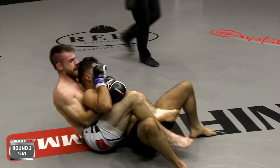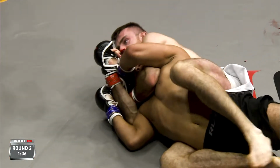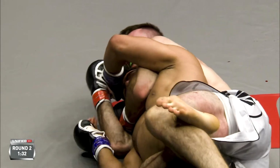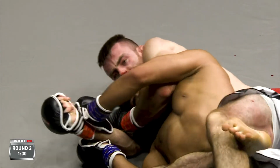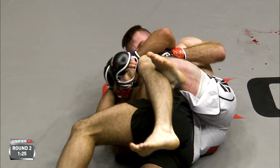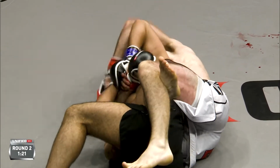Khattak looking to go to that tabletop position and giving up his back again. Bonin just riding the roller coaster as he cinches in that rear naked choke again. Does he have it? Is it underneath the chin? Khattak in a world of trouble here. He's doing a good job attacking that arm, preventing him from cinching that in. Body triangle still on there. It's got to be a tough spot for Khattak.